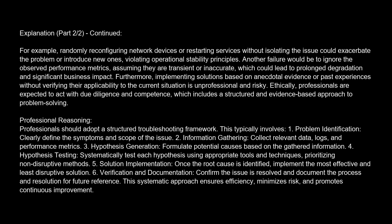Professionals should adopt a structured troubleshooting framework. This typically involves: 1. Problem identification. Clearly define the symptoms and scope of the issue. 2. Information gathering. Collect relevant data, logs, and performance metrics. 3. Hypothesis generation. Formulate potential causes based on the gathered information.